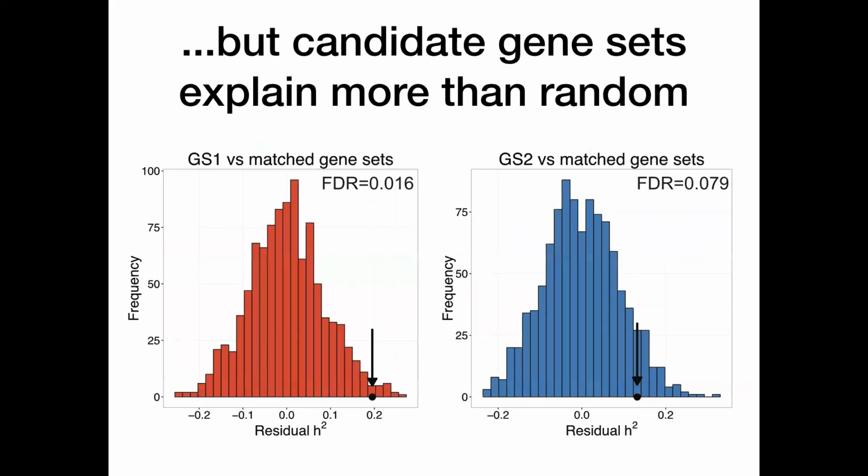But that's not to say that these gene sets don't matter. If we look at those gene sets from previous studies and ask how much of the variation they explain compared to a random set of genes, in both cases they're explaining a significant amount more than a matched gene set, matched on number of exons, gene size, and those sorts of things. So these candidate gene sets are important, but they don't explain a substantial fraction of the heritable variation in the Poisson specifically.